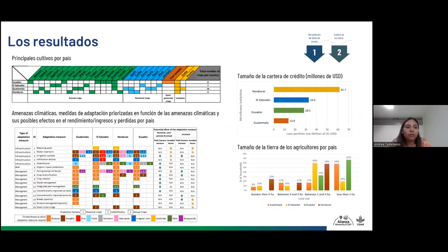Here, this visually summarizes our analysis. And here you can see the main crops per country. We have annual or perennial crops, and in some cases we have livestock or animal husbandry, and also we could see climate threats and adaptation measures. The adaptation measures that were prioritized, these were 16 here, and for which countries and crops, and if they were animals, what the effects were in terms of losses, or the effects of that adaptation.